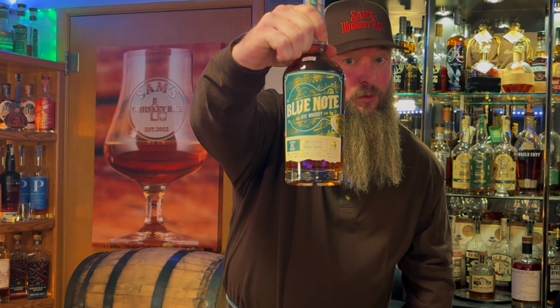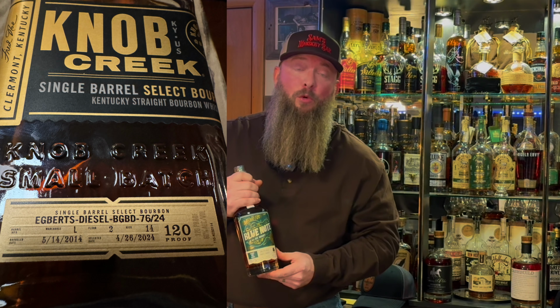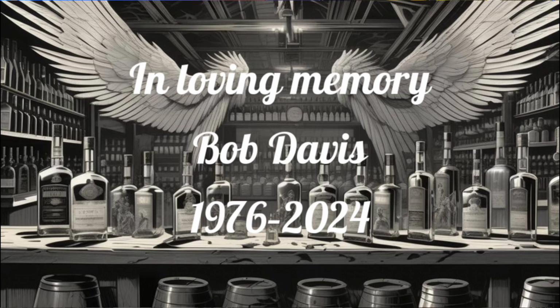So go down to Egbert Liquor in Hutchinson, Kansas, and pick one of these up. And look at their other store picks, too, because they are all hitters. There's a Knob Creek there that is very special to me. I helped pick for Bob Davis. You might see in our Poor Choices videos that we have an In Memory Bob Davis 76 to 24. That store pick is still there and available as well.